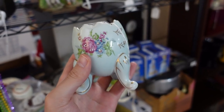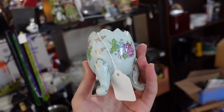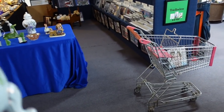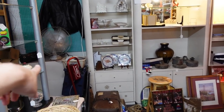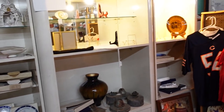Yeah. I found one of my eggs. $5. And that's Napco ware in the blue. Pretty one. I like the blue ones, pink ones. I don't get really the cream ones that much. They gotta be special. Okay, so far I've got ceramic items. That's a cool fan. Look at that. With the wire around it. I'm getting blown like heavily right here.